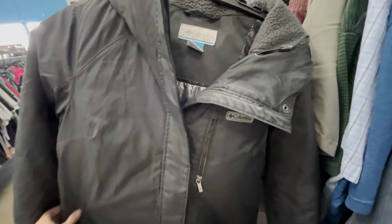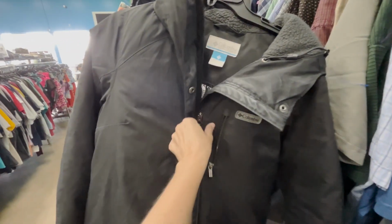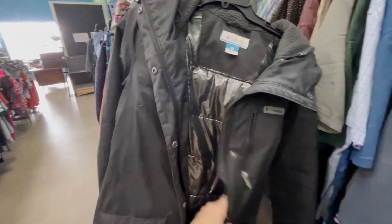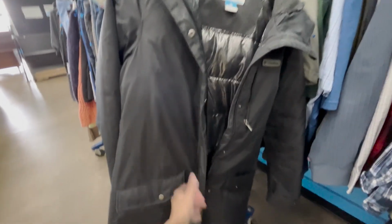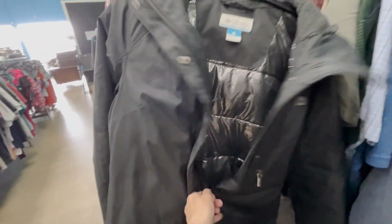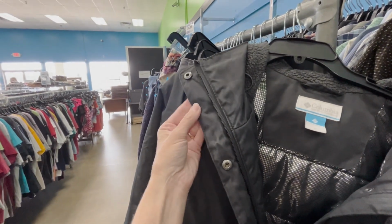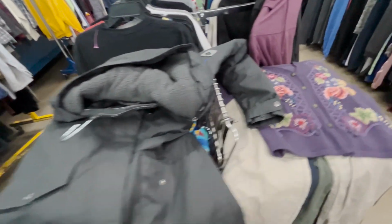Alright, so I don't normally pick up Columbia, but this is actually the Omni-Heat ones, which are the ones that you're going to want to look out for. I don't know if it's men's or women's, but it's a really, really nice jacket. I don't see anything wrong with it. It's got a little bit of fade up here, but that might just be dirt. I'm not sure. But really, really nice. No holes or anything like that. So I think this is going to do really well come winter time.